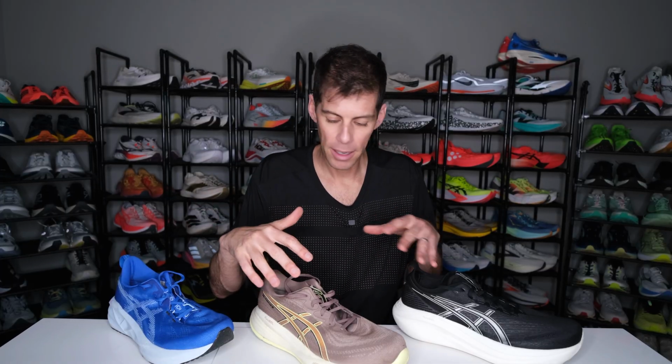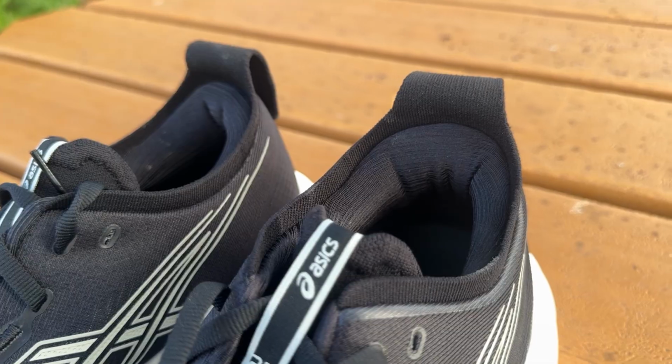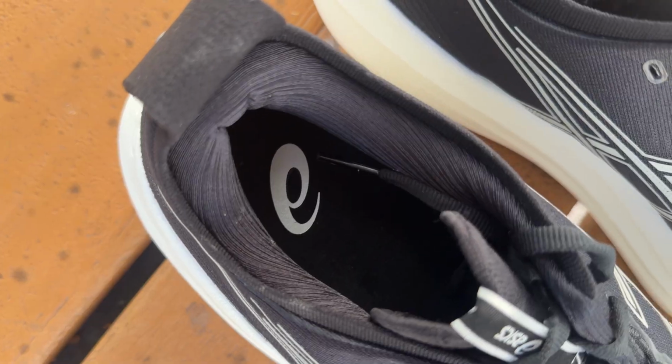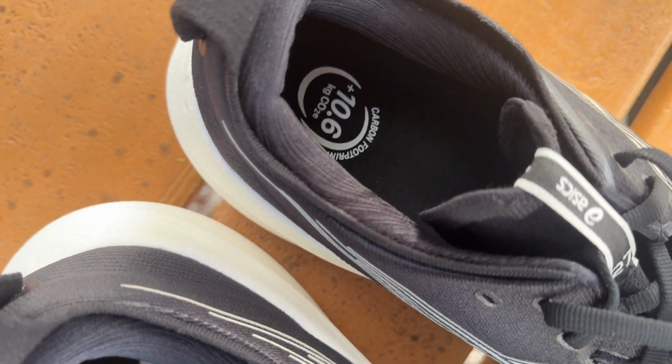Now, let's talk about some padding around the heel collar, because these are all daily trainers and they are built for comfort. Now, I would say, if you were blindfolded, each of these shoes has a lovely step-in feel. When you step into all three of these, they feel very plush, they feel quite soft, but the padding around the heel collar of the Nimbus 27 is head and shoulders above that of the Cumulus and the Novablast. It is just screaming quality. And of course, that would be expected because this is $25 more than the Cumulus and the Novablast.